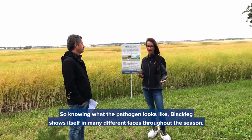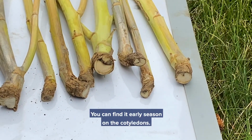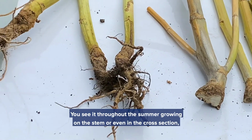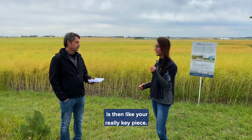So knowing what the pathogen looks like, blackleg shows itself in many different faces throughout the season. You can find it early season on the cotyledons. You can see it throughout the summer growing on the stem or even in the cross section. And then into the fall. So knowing how to identify it properly is then like your really key piece.